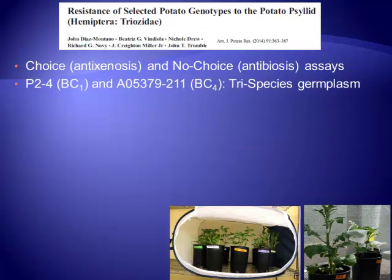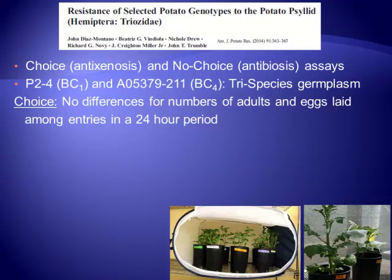Another nice study was conducted just this year. It was published with John Diaz-Montano, and that is looking at antixenosis and no choice on 2, a backcross 1 and a backcross 4 progeny from these tri-species germplasm. There were no differences for number of adults or eggs laid among entries in a 24-hour period, so it didn't appear to be antixenosis involved.